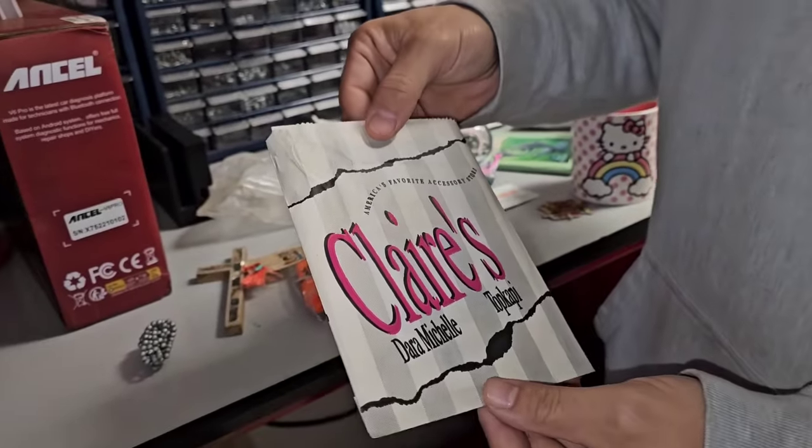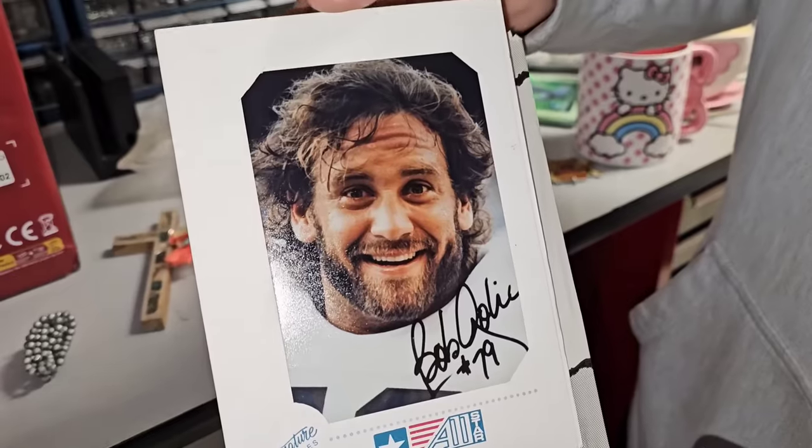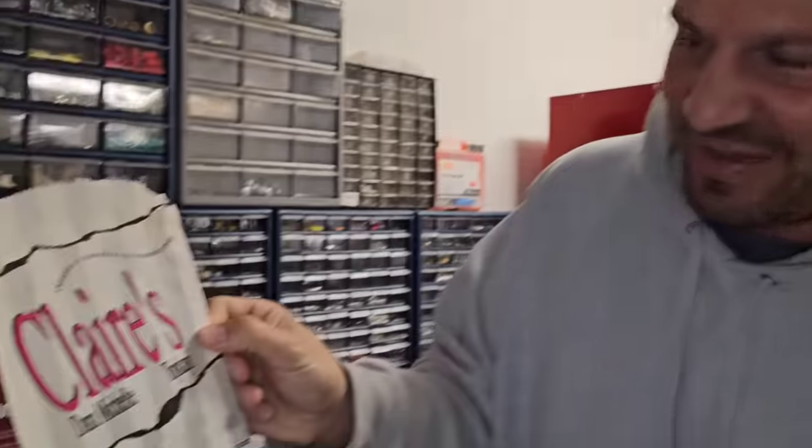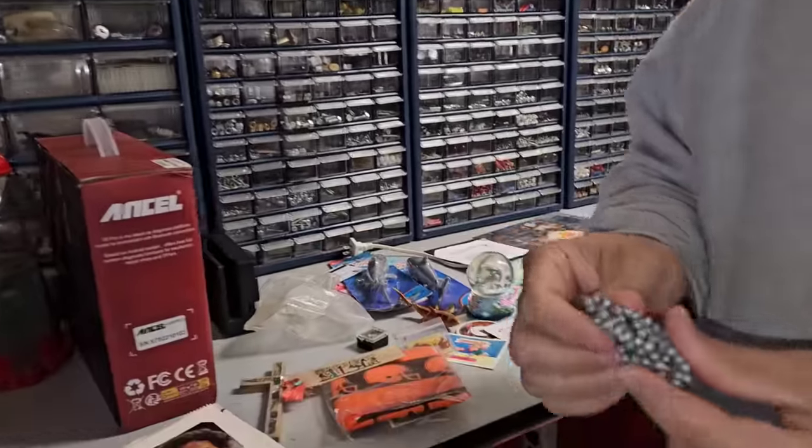Do you remember Claire's? I do. Claire's is still around. Bob Golic. Are you kidding me? He looks so happy in that picture. Autograph in a Claire's. This is how I found it. This is why you go through every piece of paper. There is an autograph right there. And that's not the only cool thing.